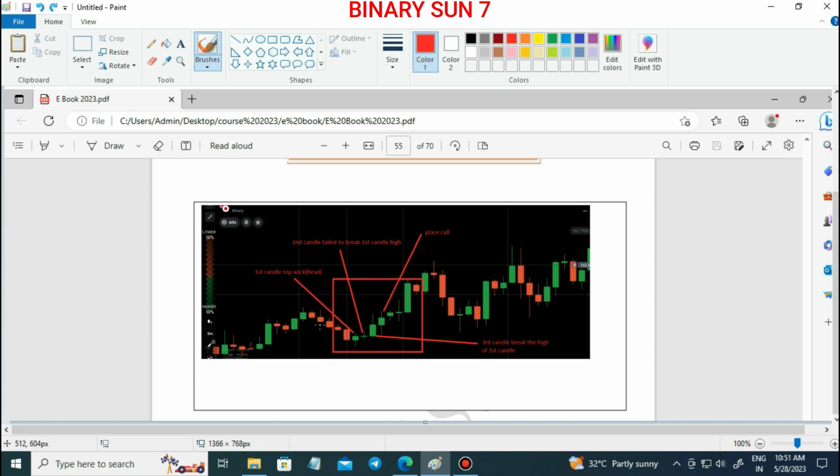But if this third candle closes like this, here we can see there is a resistance here. So in those situations, if it closes like that, just wait for two red candles as a retracement from this position. Then after that we can place a call option, and if you lose that trade, then you can apply one step of martingale.